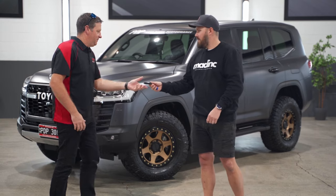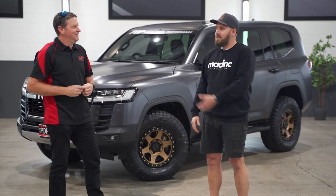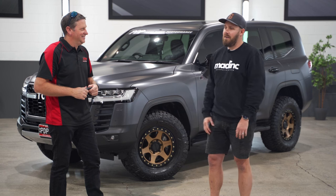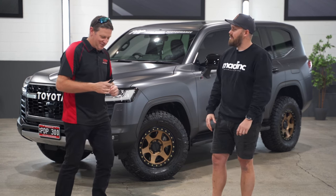It looks good, really good. All right, mate, there's your keys. Thank you, Nick. Thank you again. As you can see, it looks a lot different. I'm sure you're going to get a lot of comments on how it looks, and I can't wait to hear your feedback on how it goes when you're taking it through the bush.